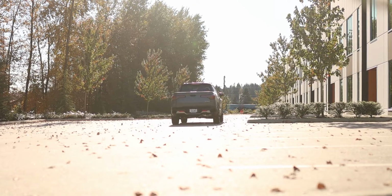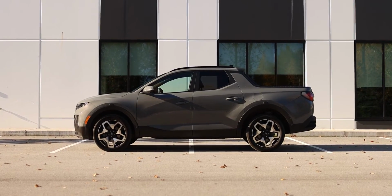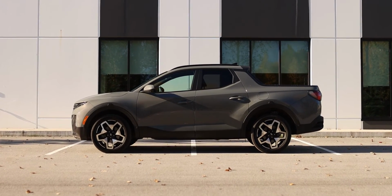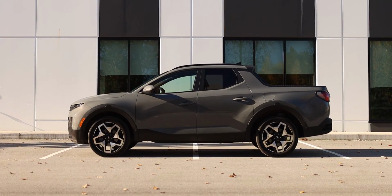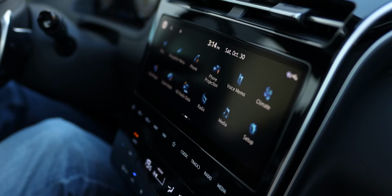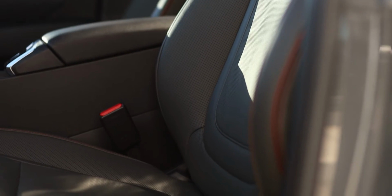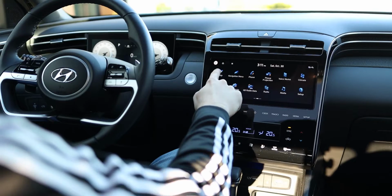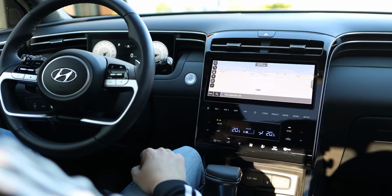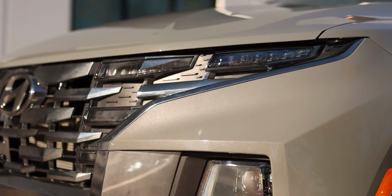Because the United States market has a lower trim than here in Canada, the Santa Cruz doesn't come as fully loaded as it does in the Canadian market for a base trim. Upgrade to this Ultimate trim and it adds features such as surround view cameras with blind zone view, highway driving assist, ventilated front seats, a 10.25-inch touchscreen with navigation, LED headlights, and rain sensing wipers.